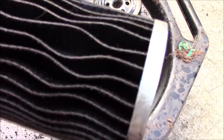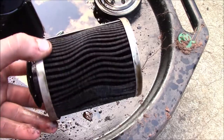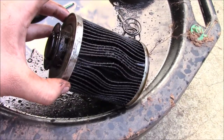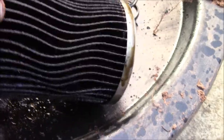That's just a return spring holder. But, yeah. Take a look at that. Now I would cut apart a new one, but I really don't want to go through the trouble. You can clearly see that this thing is full of crap that is just built up from the engine.